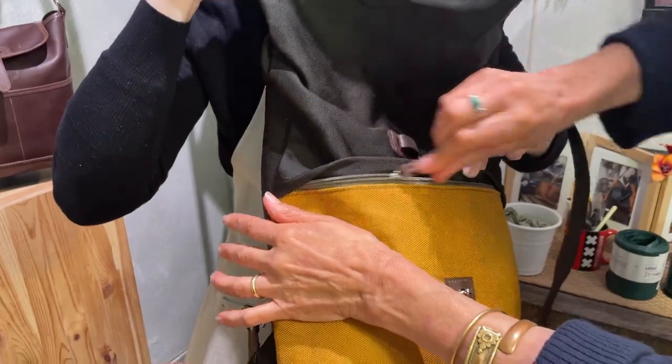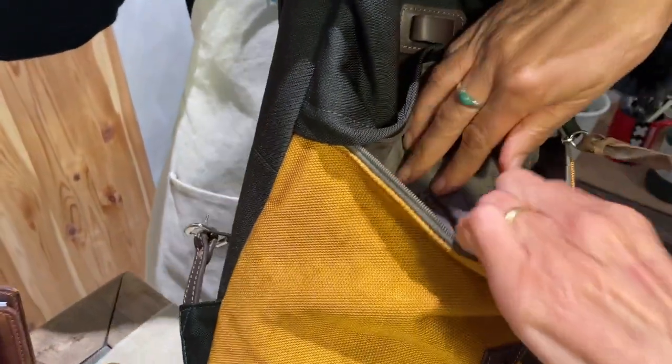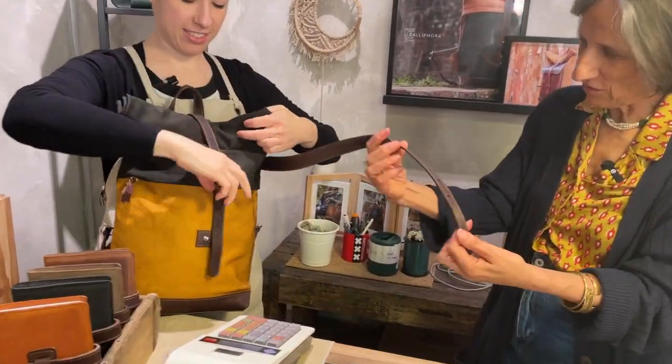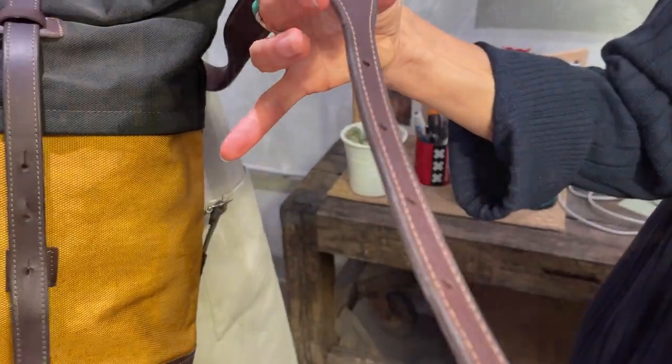And there's a zipped pocket. Yes. Which, as we all know, is really, really useful. See how beautifully they're made. And of course you can alter the straps and look how they're beautifully shaped and stitched.